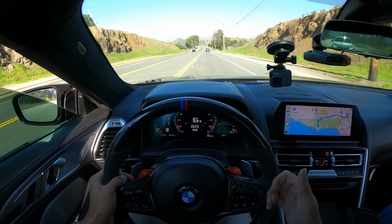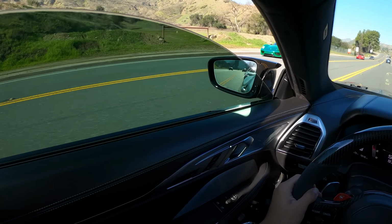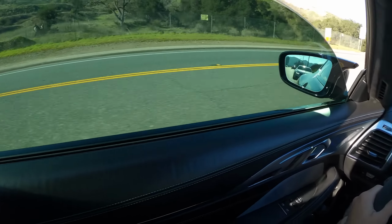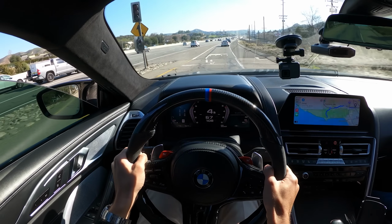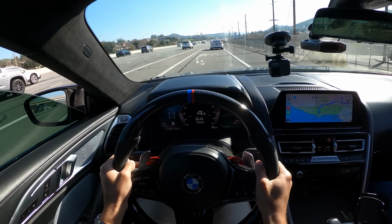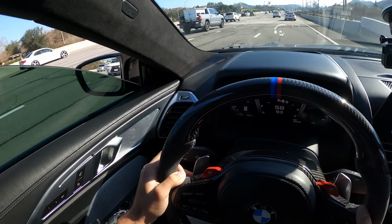What is this? Is this a 918? It's a 918 Spider. Oh, that's sick. SLS as well. Yeah. Jesus. Oh my God. This is nothing short of a rocket ship. So now we're on the highway.